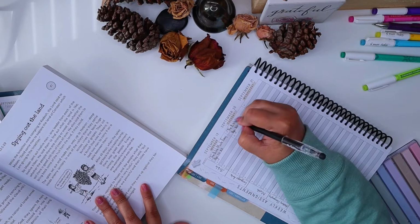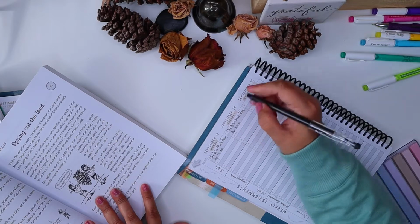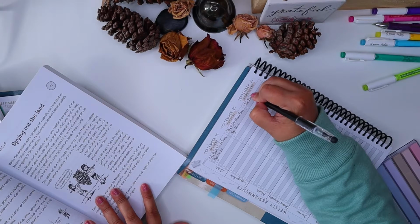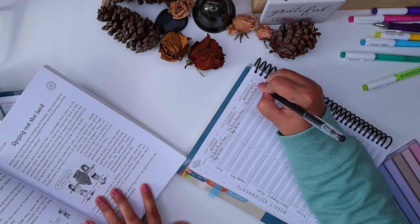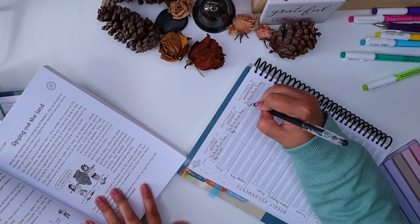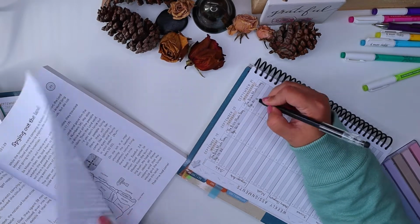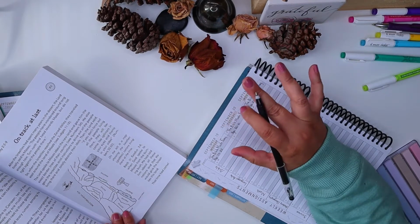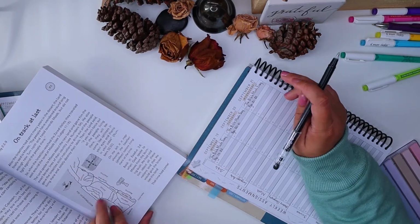So I will add here the Bible Made Easy as well. And in here I will add the pages. And I don't think I want to create an activity, so I will continue with 81 and 82. And if I have to change something, I just erase, since I am using an erasable pen.